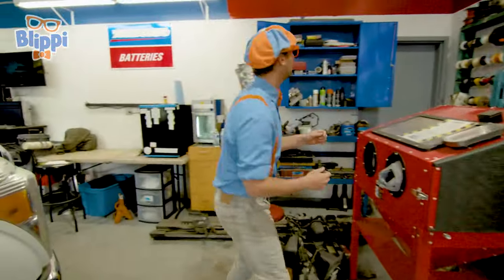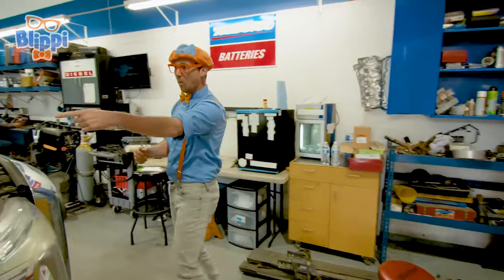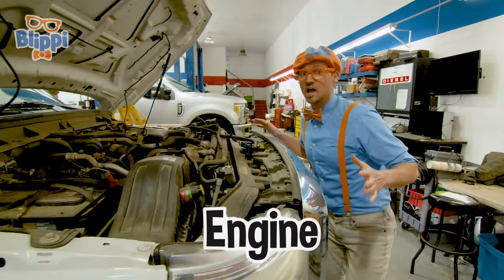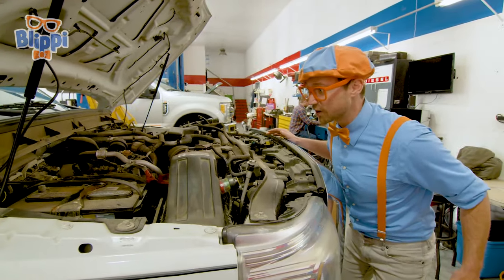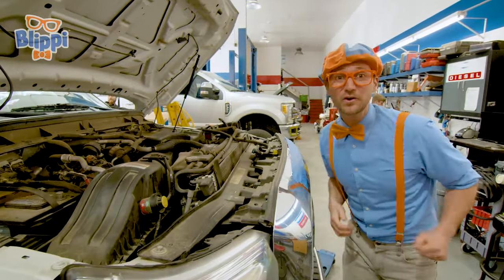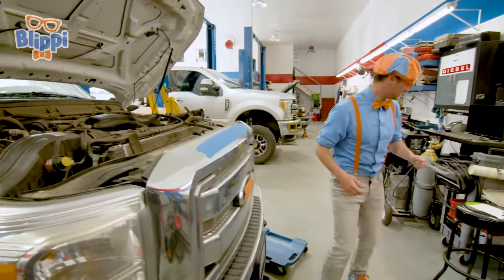Okay, woo, so cool. Whoa, this is a massive engine. That looks so powerful. Wow, so cool. Well, hey, let's see.